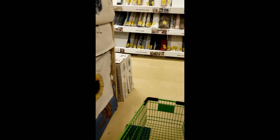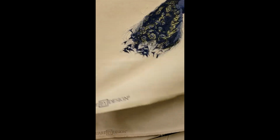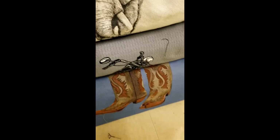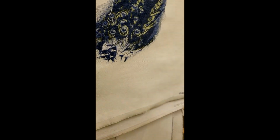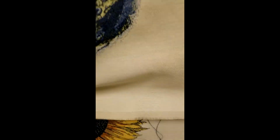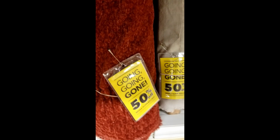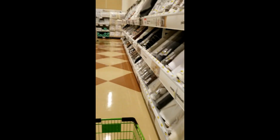They also have these pre-cut designs for pillows and stuff. Butterflies, bees, a tree, the horse, the dogs, the kitty cats, the bikes, ballet slippers. If you were a cowgirl, cowboy boots, elephants. Ooh, oops. Here you go. Just so hard to select fabric.